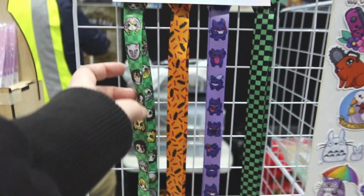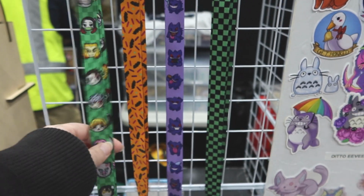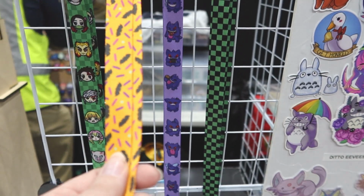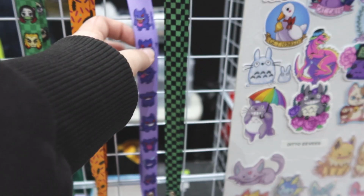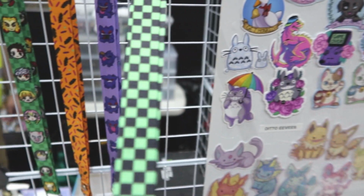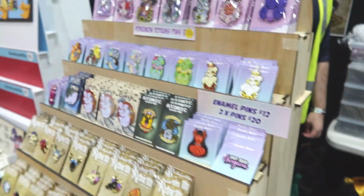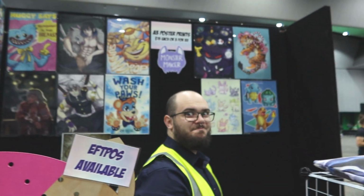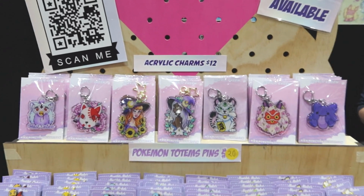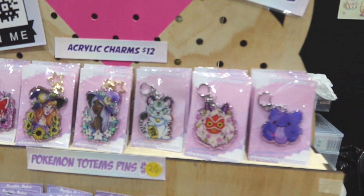And these are new, you guys would not have seen these before. These are some lanyards. I've got a Demon Slayer one, my Bat Sprinkle in orange, my Moods of Gengar one, and the Tanjiro from Demon Slayer one. And then there is a Danny. And then I've got all new acrylic charms there.